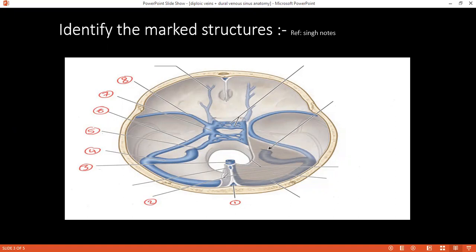It runs from the superior cerebral vein, diploic veins, emissary veins. Are these not the tributaries which drain into that? Yes, so it forms... Okay, that's what I meant. It runs, or it is formed by. Okay, all right.